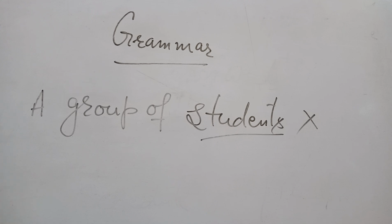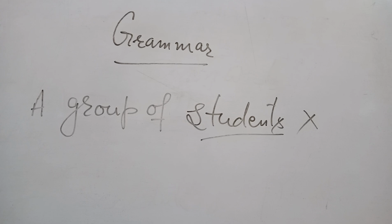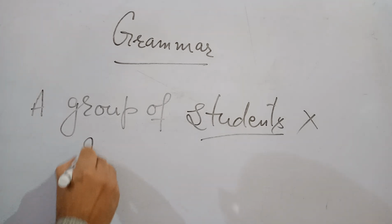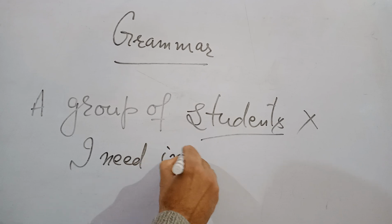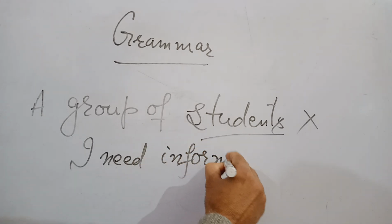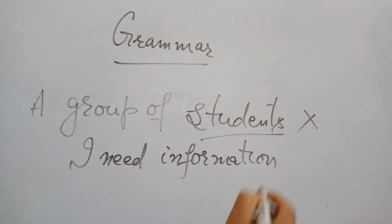So there are many cases where you need to put s, and there are many cases where you need not put s. For example, I need information. So the word information is always singular. We do not use s with information. This is wrong if we use s with information. So a lot of information is needed. Information is needed. Information are needed is wrong.